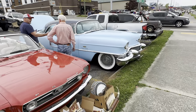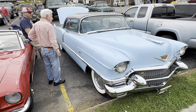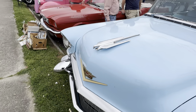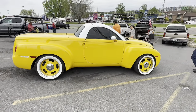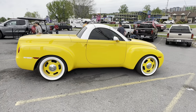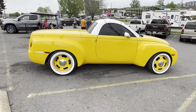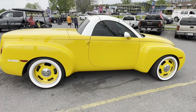And here's a big blue Cadillac, 56 year model. That's really pretty. Boy, that's a big car. Check out that hood emblem on that. Now here's an SSR that somebody got really creative with. It's yellow with a white top, which I've never seen one with a white top before. But as you can see, it has yellow wheels, wide white walls, and they have named it Buttercup. So that's different. It's cool.